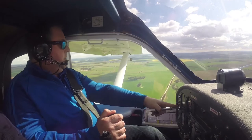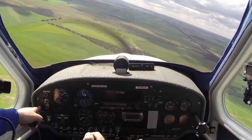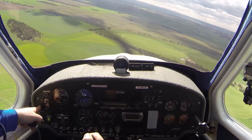Traffic Murray Bridge, Jabiru 5246, turning base, runway 19 for touch and go, Traffic Murray Bridge.